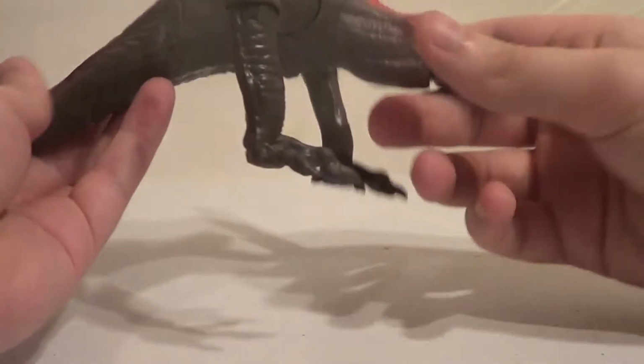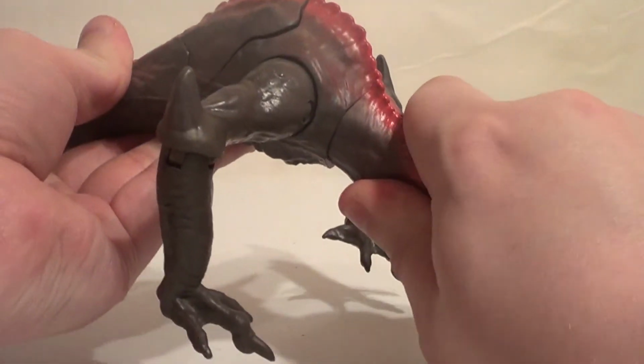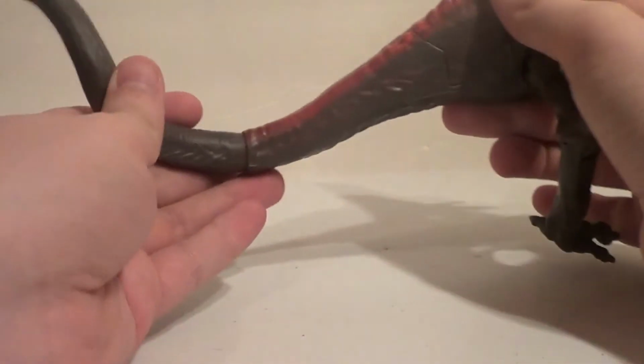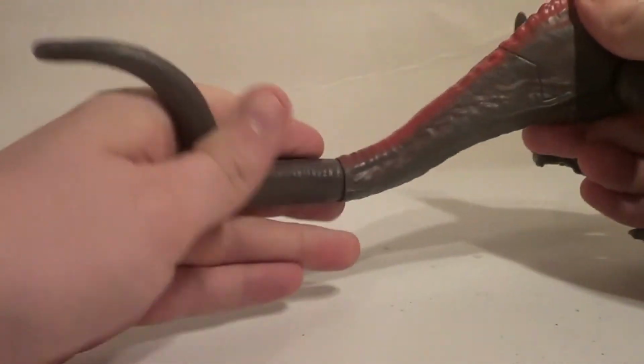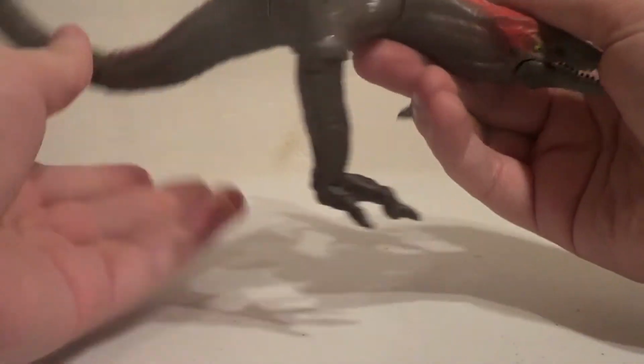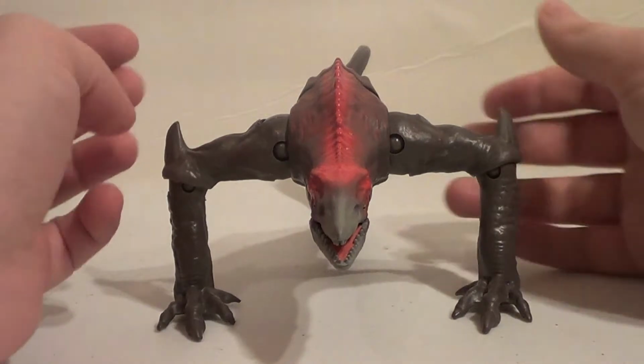And then, well, let me mention this first. There's this, but I'm not going to count that. And then you also pop this tail on, and it can move all about, which is pretty cool. I actually think this is a very fun figure. I would have loved to have this as a kid. Well, I love to have it now, so that's good.